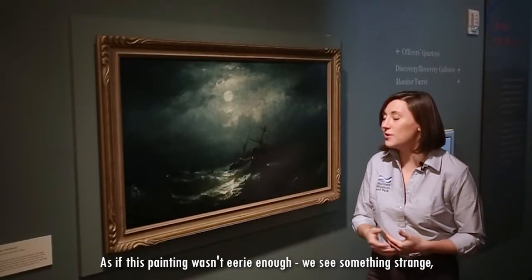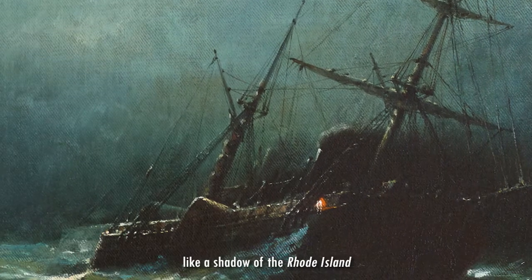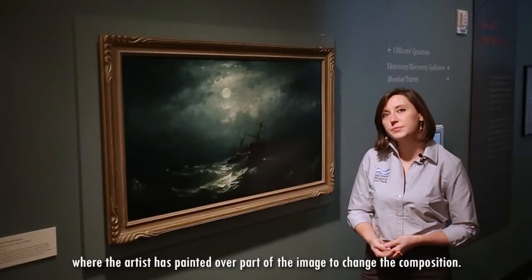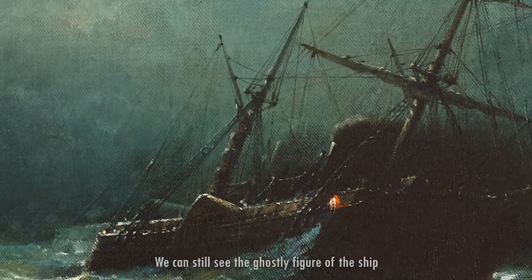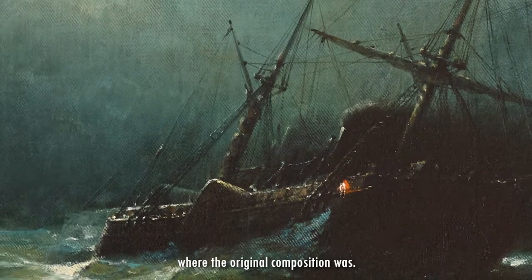As if this painting wasn't eerie enough, we see something strange, like a shadow of the Rhode Island ever so slightly more centered on the canvas than where the same ship is now. It's called pentimento, where the artist has painted over part of the image to change the composition. We can still see the ghostly figure of the ship where the original composition was.